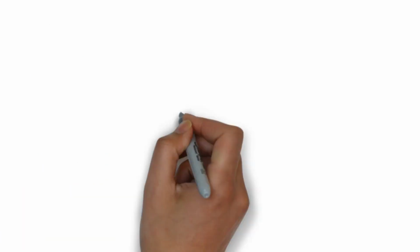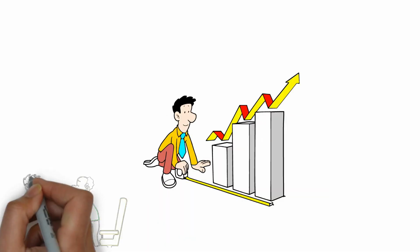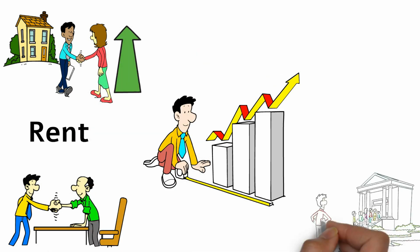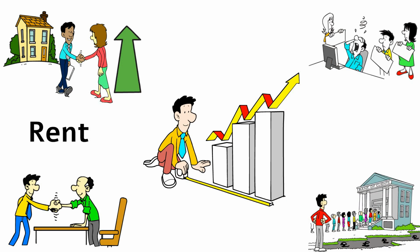Now, let's understand how this magical growth happens. When you invest, you buy something with the potential to make more money. Take a house, for example. It can generate income through rent, and ideally, its value increases over time. If you didn't invest and left your money in a bank account, inflation would slowly eat away at your savings.